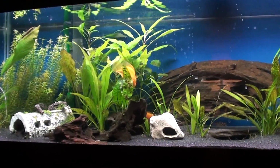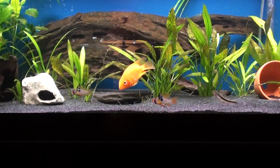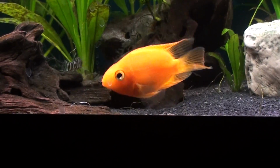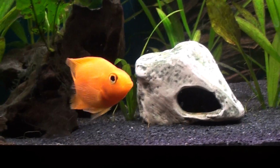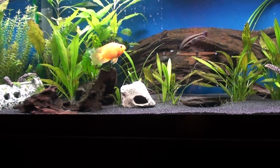They're still a little jumpy. I think I've only had them in here for 2 days now, 3 days. So I'm down to 3 yo-yo loaches again. I think I'm going to give up for a while. They seem okay in here with just 3 of them.